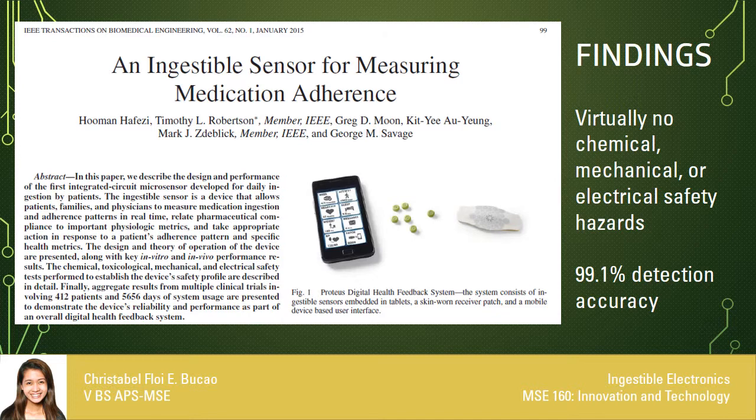The ingestible sensor's design and performance during bench, preclinical, and clinical testing were published in the IEEE Transactions in Biomedical Engineering early this year. The ingestible sensor was evaluated in accordance with ISO International Standards for Biological Evaluation of Medical Devices. In line with this framework, studies were performed to assess chemical safety and toxicology, mechanical safety, and electrical safety.